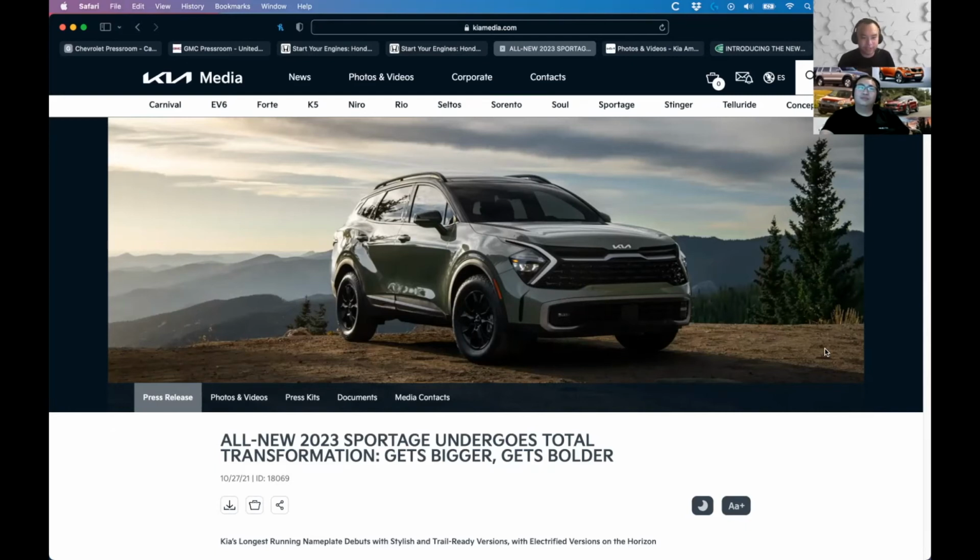We talked previously about how no Kia looks the same. They don't have brand identity, and I get that. Looking at this, it doesn't look like a Kia at all. There's nothing about it that says it's a Kia. Does it at least look like a Sportage? It doesn't even have much of that tiger nose grill anymore. But as a car, I think this looks good.